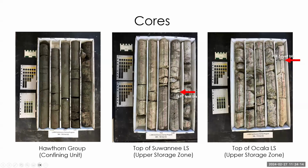This is the Hawthorne, a very distinct greenish gray clay. It's pretty distinctive in terms of when you're in this and when you leave it, you start getting into these little limestone layers as you're getting toward the bottom of it. This is the contact at the base of the Hawthorne. You see all these rip-up clasts as you're getting close to that unconformity.